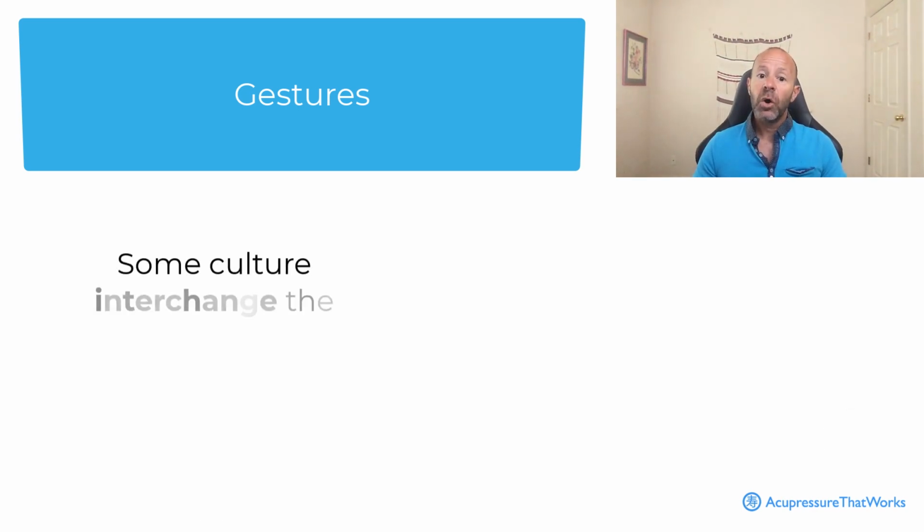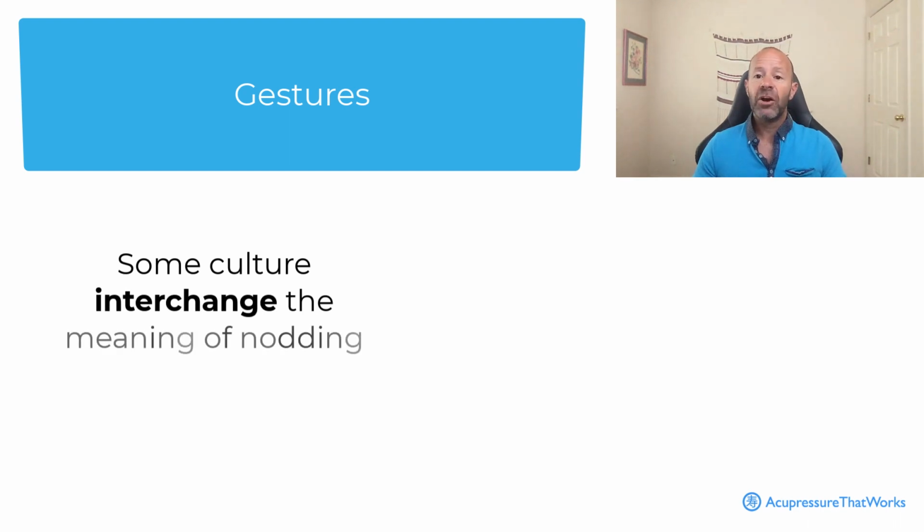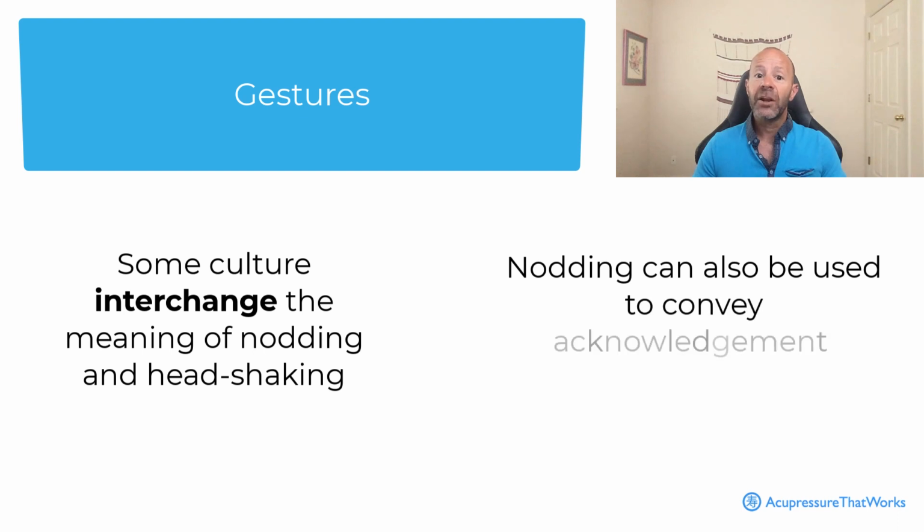Some cultures also interchange the meaning of nodding and head shaking. Nodding can also be used to convey acknowledgement or respect in particular situations. In that instance, if the gesture is not returned in kind, it may be considered an insult.